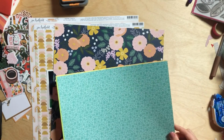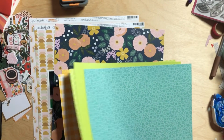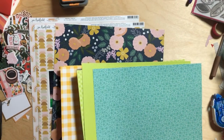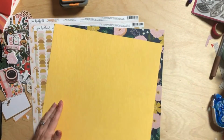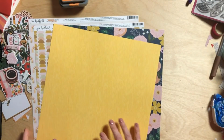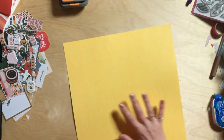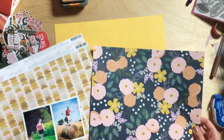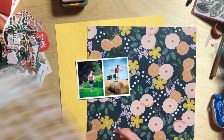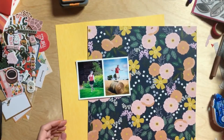So the yellow's from that Doodlebug pack. But if you weren't getting this, I suggested it as a stash builder of a pack of backgrounds like this. So anytime I use it, that means if you don't have that pack, you could just look for similar items in your stash. Now, this is a much brighter yellow, but I have faith that it could work. I do like it with that blue floral, actually. That's really pretty. So maybe I only use small amounts of this. Let's start there.